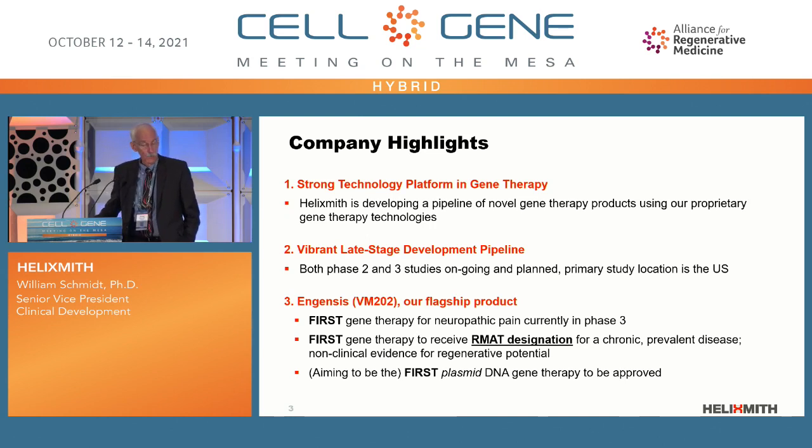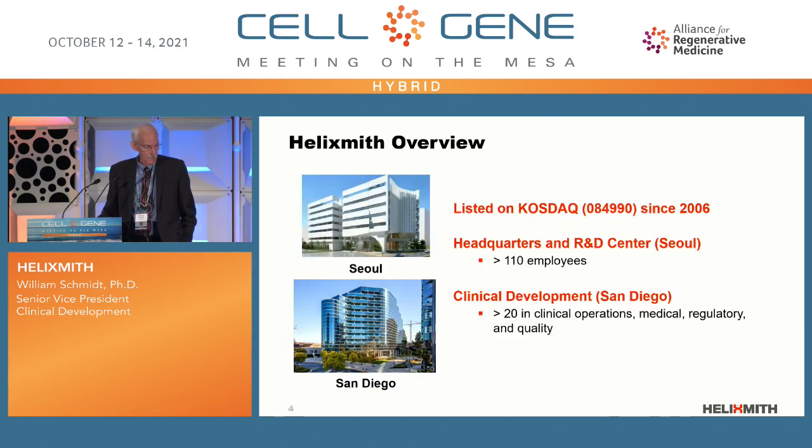One of the important things about it is that it already has received an RMAT designation, which is Regenerative Medicine Advanced Therapy designation from the US FDA. It's one of very few, in fact, only two major disease products that have received an RMAT designation to date. The company was founded in Seoul, Korea, and has been on the KOSDAQ exchange, which is the equivalent of NASDAQ, since 2006.